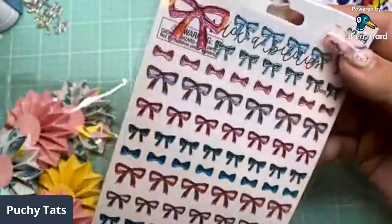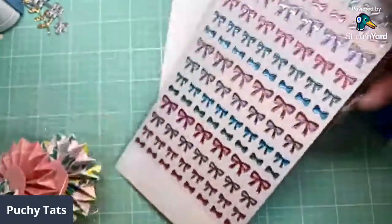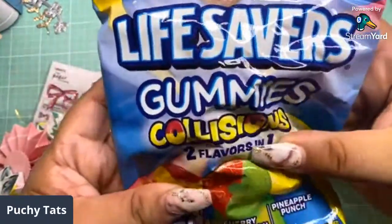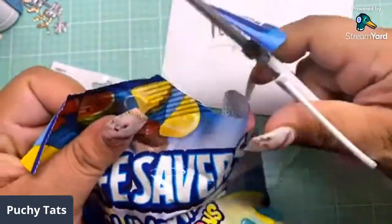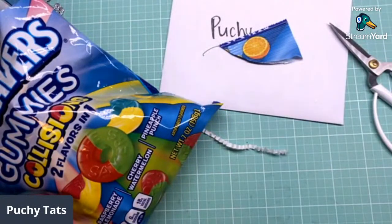She sent me these. Patricia, thank you so much. She sent me these gummies. Ooh, these look good. Guys, I love gummies. You gotta taste these. Hold on. I'm sorry. I know it's a little ratchet, but I gotta taste it.